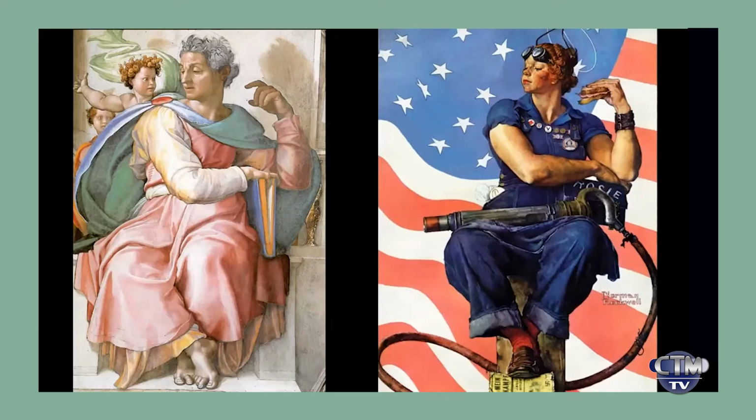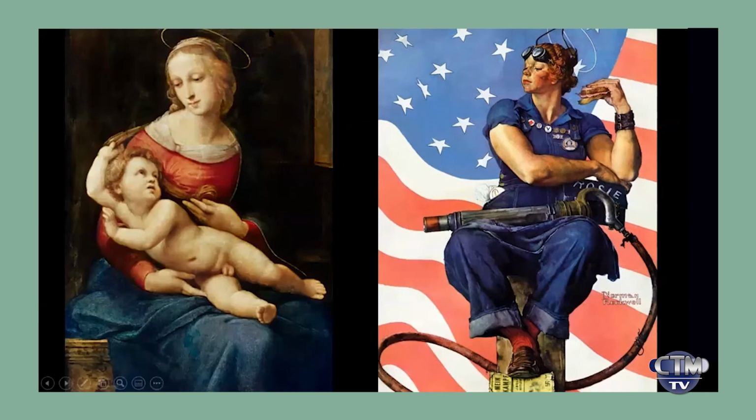And of course, Michelangelo loved muscles. So these were all really big, impressive figures. And Rockwell borrows all of those big muscles from Michelangelo, gives them to Rosie, and then of course adds that wonderful ham sandwich. So what I would love to emphasize here is that throughout the history of art, if there's a woman painted who has a little halo over her head, she's most likely to have a baby in her arms. I mean, that's been the standard for hundreds of years.